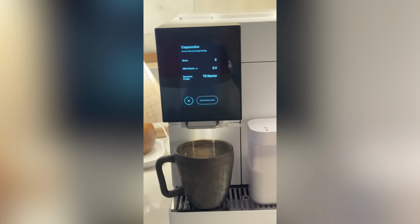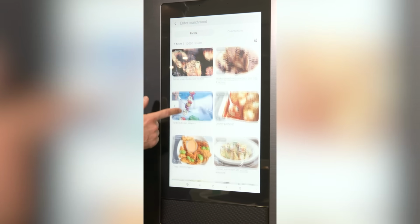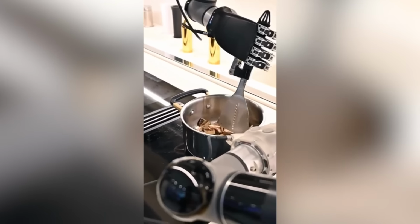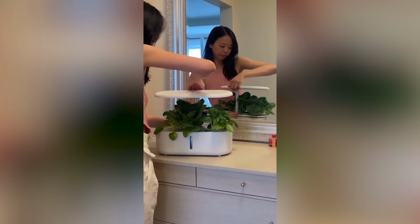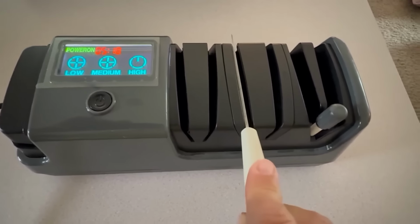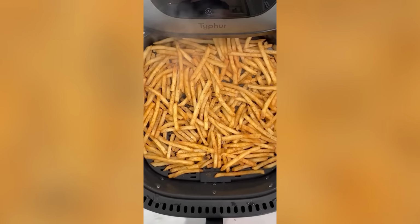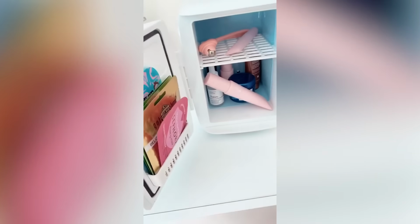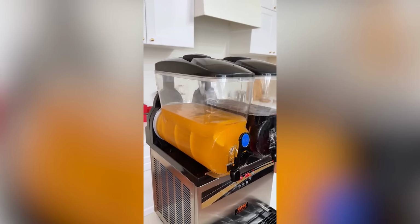Dreaming of a kitchen that feels straight out of the future? These futuristic gadgets are designed to make cooking smarter, faster, and more enjoyable while keeping your space sleek and modern. From clever tools to high-tech helpers, each one is built to bring comfort and convenience to your daily routine.